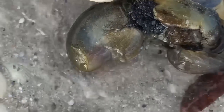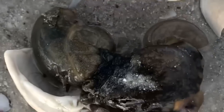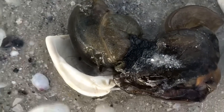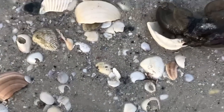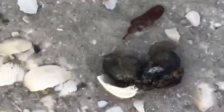Oh, can you see the little point? Yep, that would be its little antennas. Okay. Thank goodness. I was like freaking out. That would have been horrible. You're absolutely right. Some kind of slug or snail. Yep, I'll go with that. Whatever it is, it's ugly looking though.